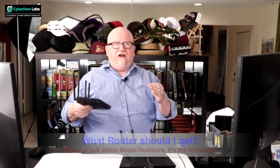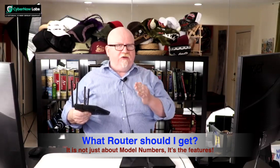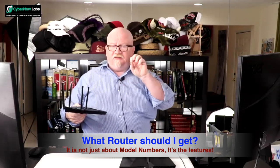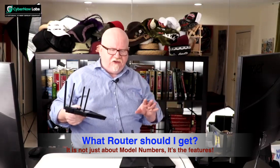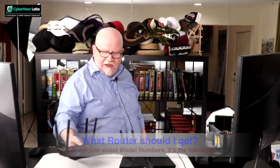We will talk about model numbers today, Richard, but what I want to make sure everybody gets is that it isn't necessarily about the model number, it's the features. I know we talked in another episode about security with routers. All of these routers will have that, so I'm really not going to be talking about security very much. It's going to be features and throughput and configurability, if that's okay, man.